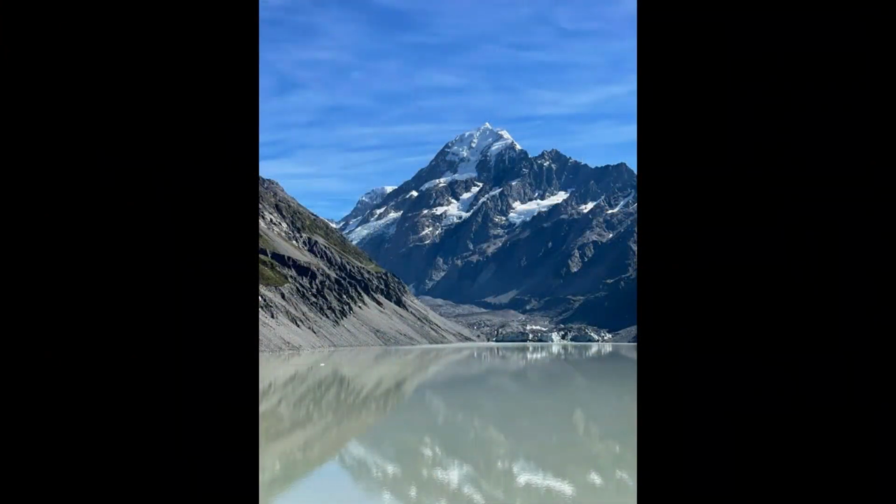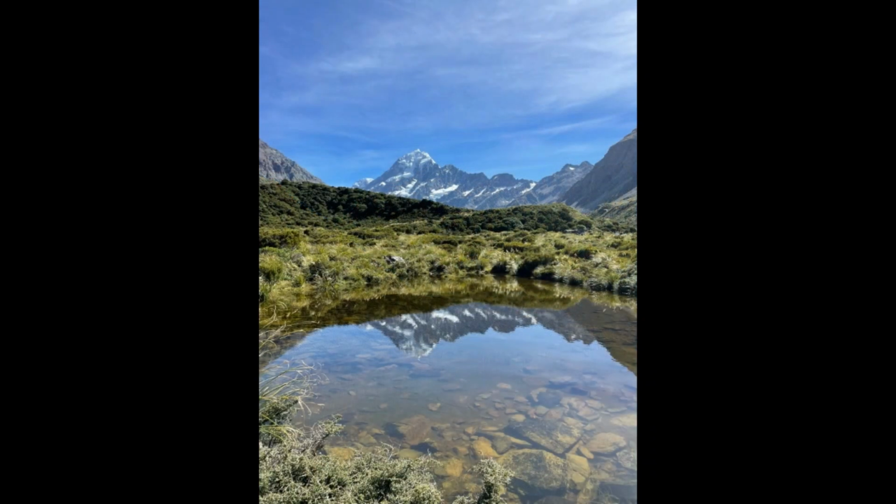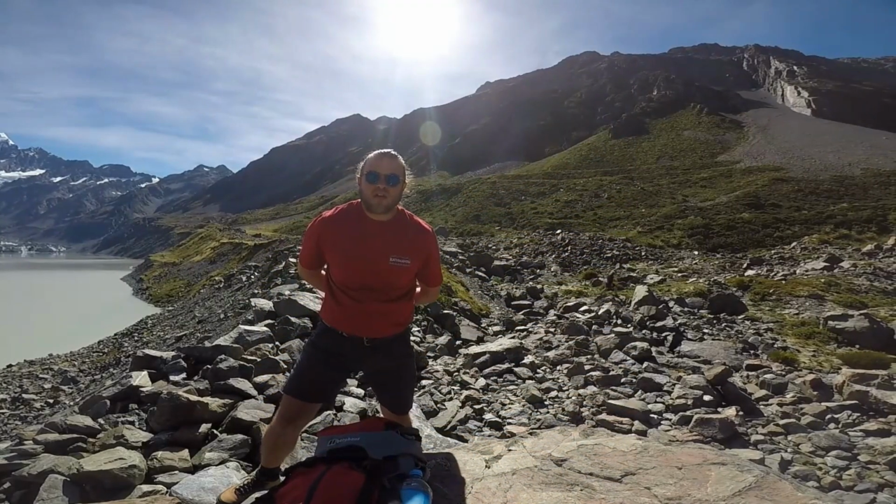But how cold is that lake? Two or three degrees. You're obviously not recommended to go in it. And there were pieces of ice actually floating.